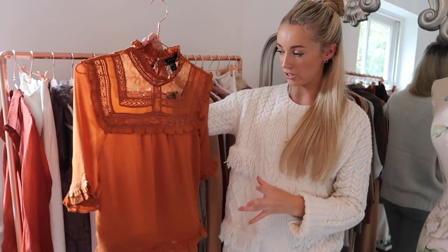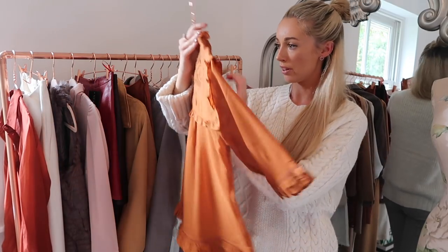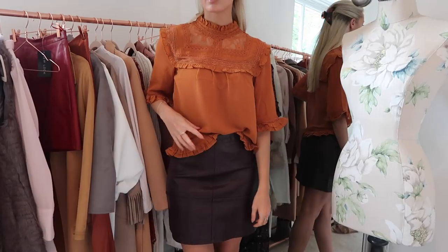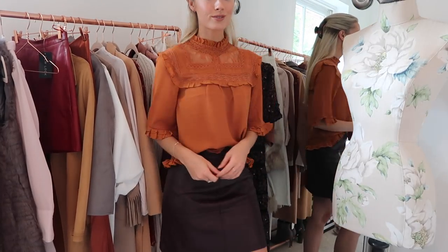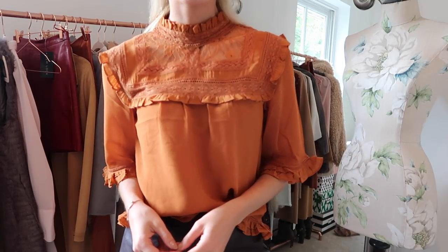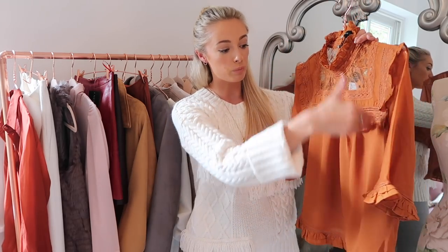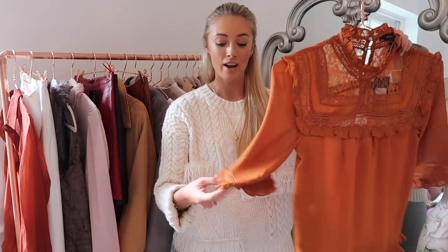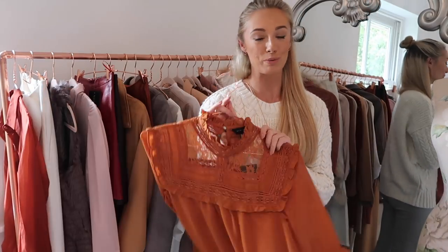Just by being obsessed with this beautiful burnt orange colour, I decided to pick up this blouse. This was $22.99, so really nice and affordable. I thought with white jeans or even the trousers that I'm going to show in a second from Mango, this would look beautiful. Again, that Victoriana style with the ruffle around the collar, a lace detail and then a bib style here, loads of autumn trends, and then a slight fluting to the sleeves. So lots of trend points from this affordable piece from New Look.